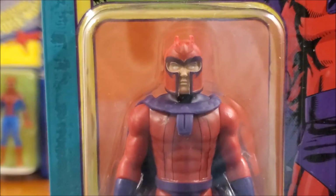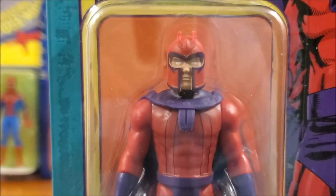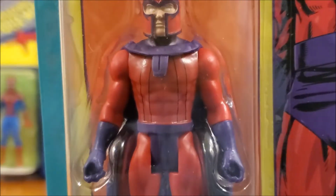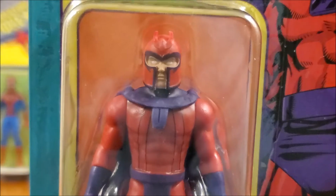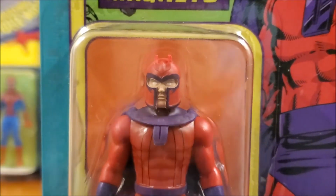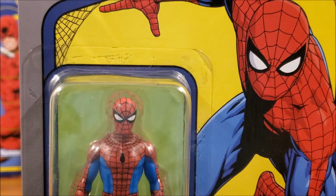So here's a close-up of him. You see he's got painted eyebrows, nice painting on his helmet. The cape looks loose, and he's got a standard body. The boots are sculpted in. He's got the muscular deltoids, the abdominals, the pecs. He's an older guy. He's got gray hair, but he's cut. Check him out. Now, let me show you the difference between a character like Magneto and a character like Spider-Man.